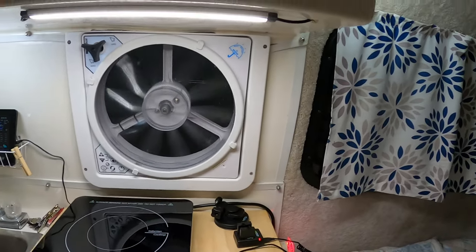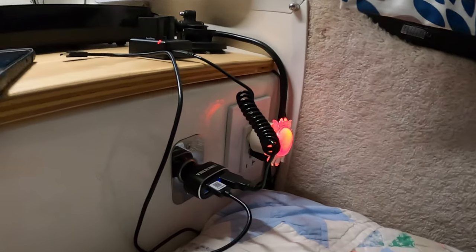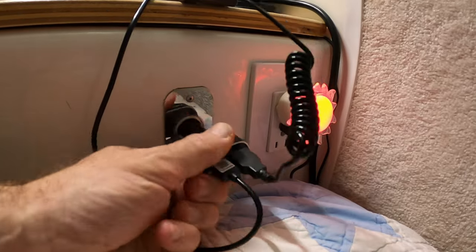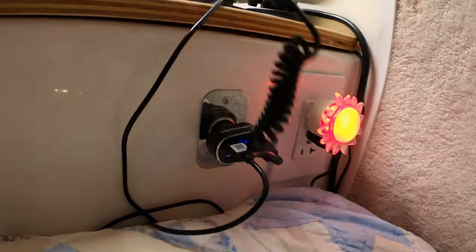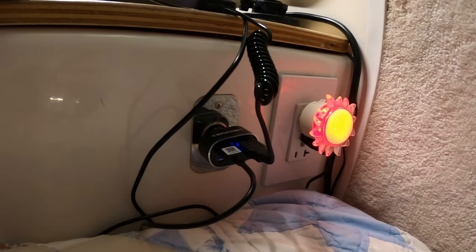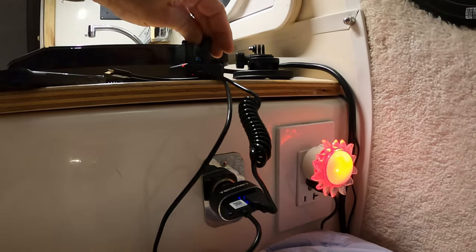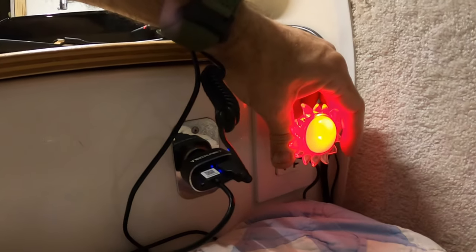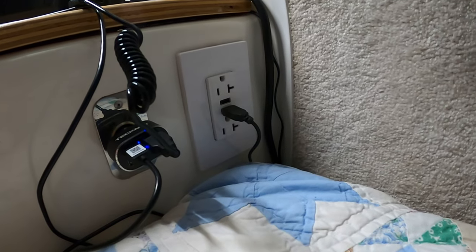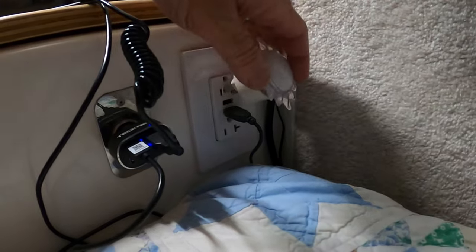Okay, then coming over to the right, we have a charging station for USB. Of course, that's also 12 volt, but we're using it as USB. Whoa, come here, GoPro batteries. Don't go falling down in there. And then to the right of that is a nightlight. Cool, huh? And a 120 volt outlet with two USB plugs.